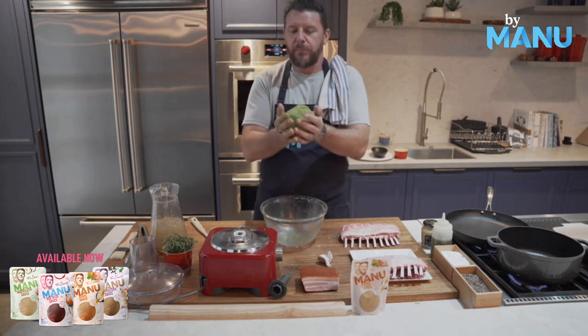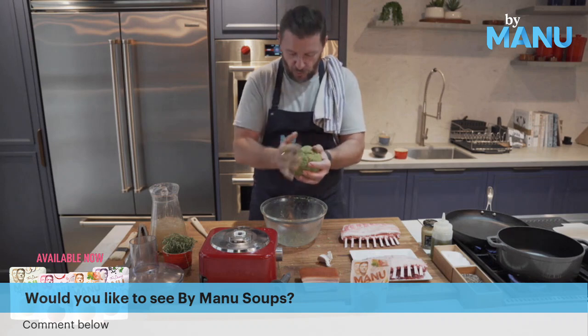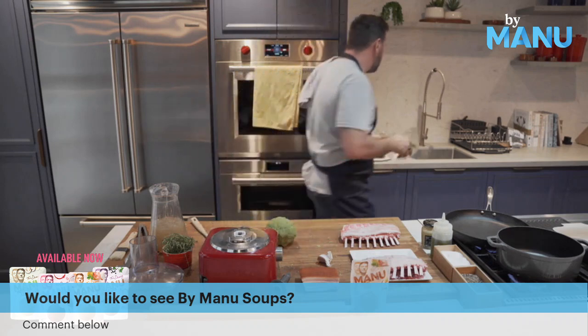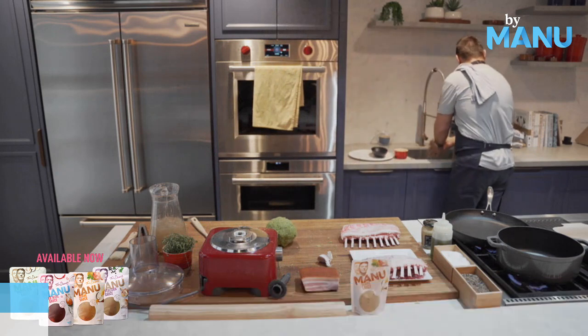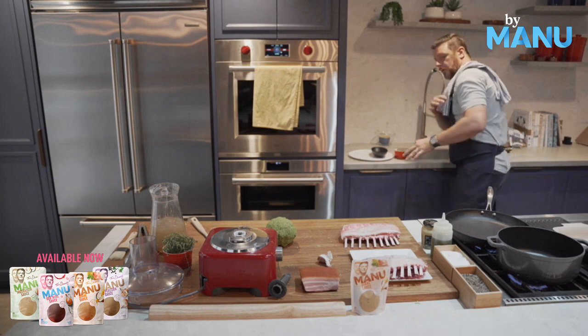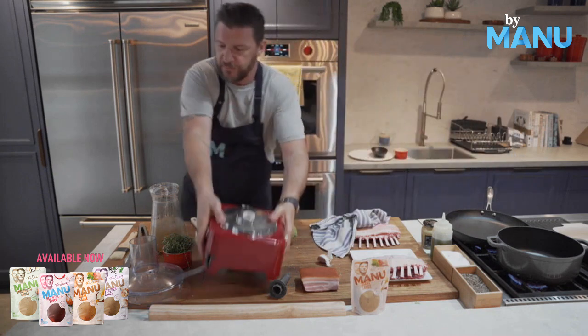So here you go. Butter, breadcrumbs, herbs, garlic, and I've got a beautiful bowl of... Yes, it is. All right, let me wash my hands. And I'm going to get rid of this machine.